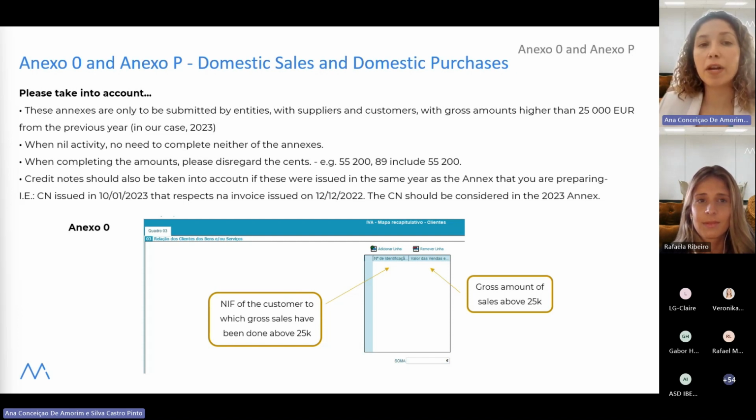I just included here a note to be careful not to include the cent. So you have here an example to include whole amounts. And a practical question that appears a lot. So if we have a credit note, for example, that regards an original invoice from 2022, but the credit note is 2023, please consider it here in the annex if it's related to this year.